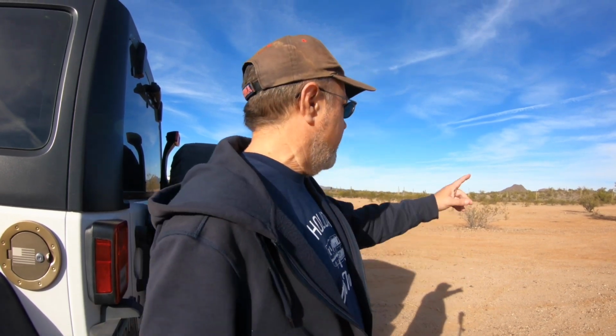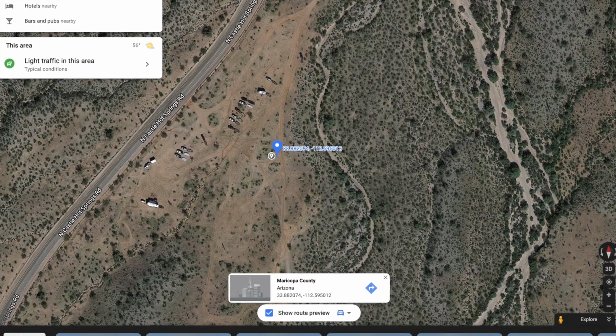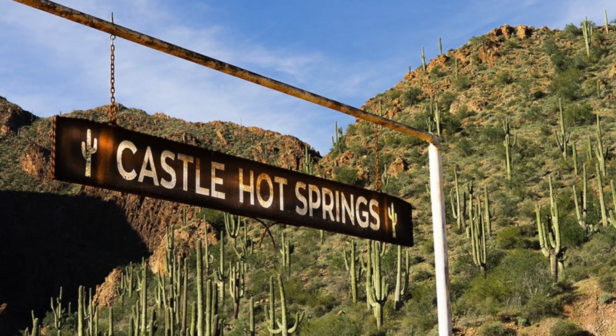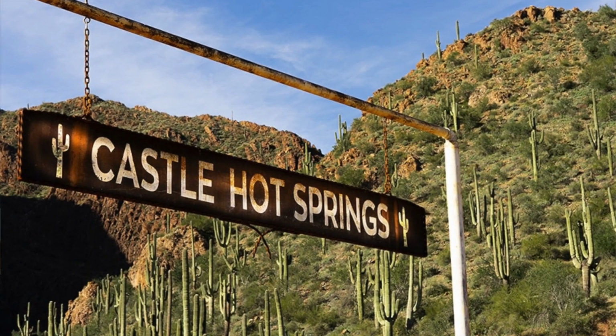But I'll show you around here. This is state trust land that we're on, just off what's called Castle Hot Springs Road. About a quarter mile up from where we're camped, it turns to dirt, and from there it's dirt all the way to a place called Castle Hot Springs. I don't think we're going to get there today, but one of these days we'll do a trip out there. If you go about a mile up the road and turn left down a dirt road, you'll get to San Domingo Wash. That's where we're going to go today.